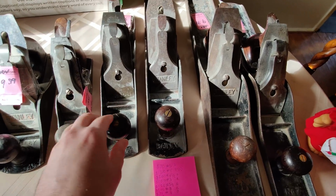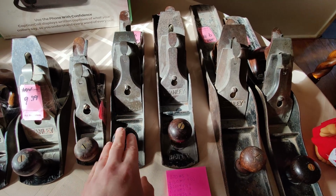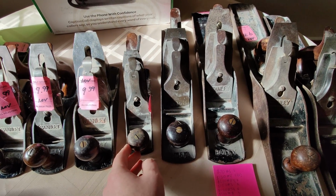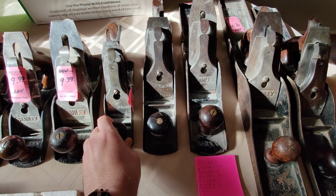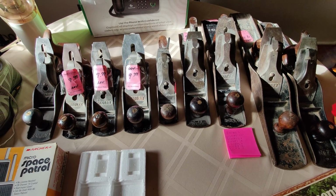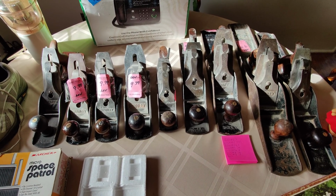Some of these older ones, the Stanley Rule and Level Company, look to be pretty good. The one I used the website for to check, I think it was this one maybe, it said it was a type 3, and this is a number 3, and it was like $175. Even if I'm averaging $100 apiece on these, even $60 apiece is going to be good money, but it's easily going to be over $1,000 profit on these planes.